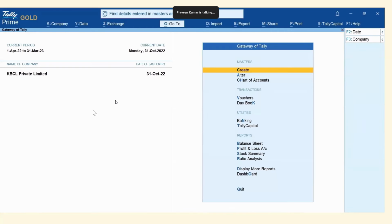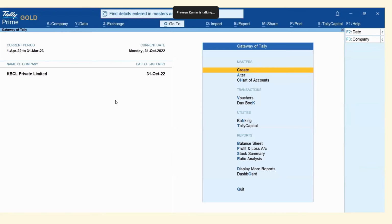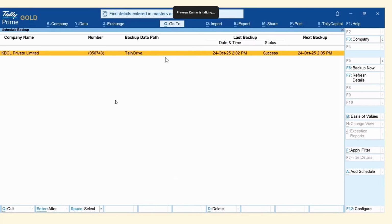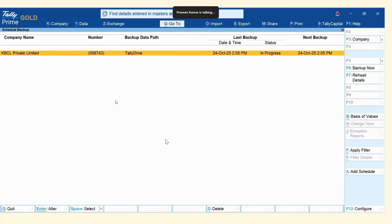So let's say now I punch in another transaction here, right? I added one more transaction, and now the time has passed at 2:05. The backup has already been taken as scheduled. Now let me just go back to my backup and restore here. I'll schedule another backup subsequently, and I'll refresh here. So you can see here automatically the status again has gone back to in progress since we have just added another transaction. And now once I refresh the data, automatically you can see it says success again.